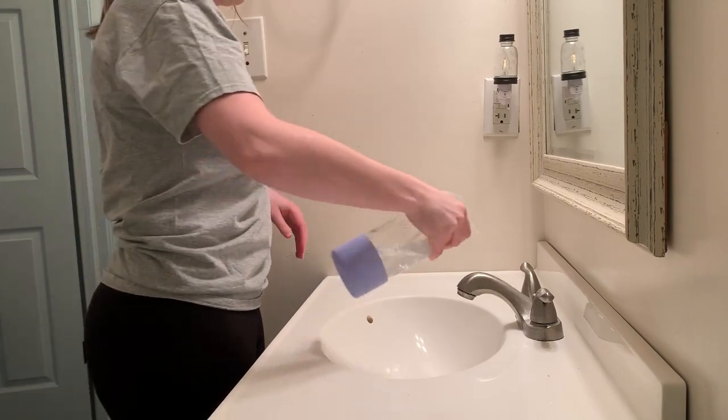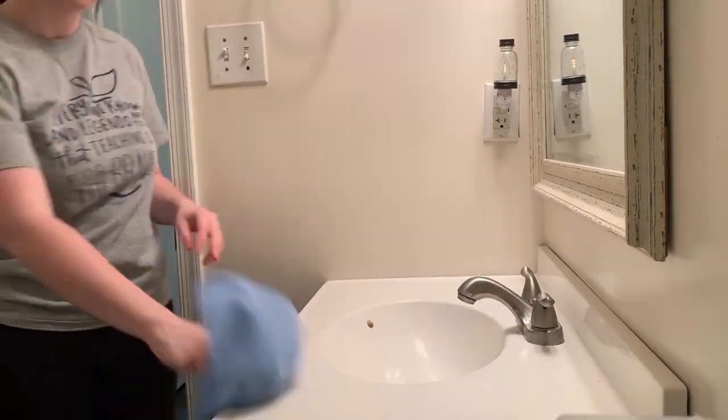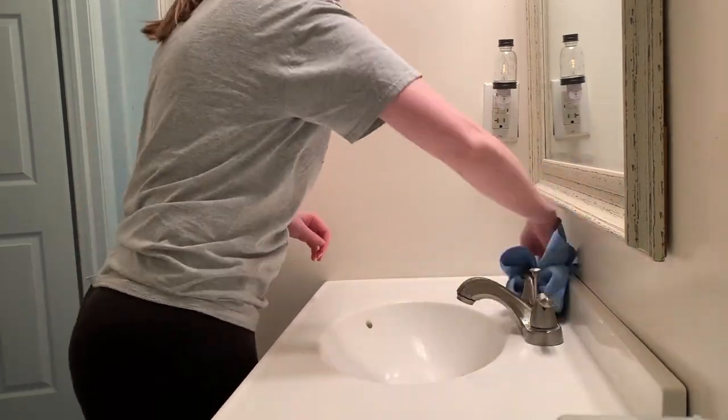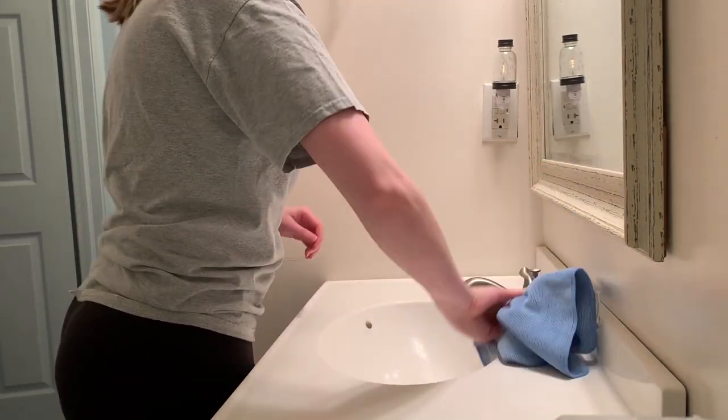I'm gonna give everything a really good wipe down, and I am using one of those concentrates from the Grove Collaborative here. Make sure if you're using an antibacterial spray that you let it sit before wiping it down.